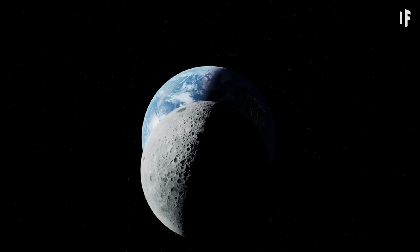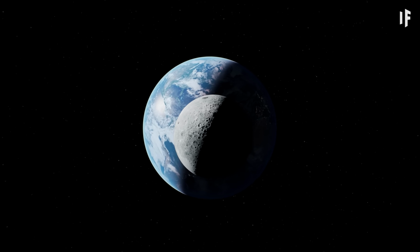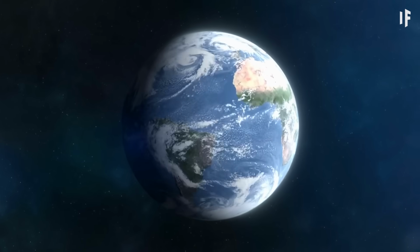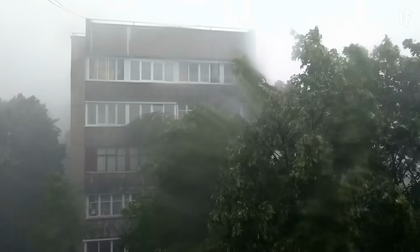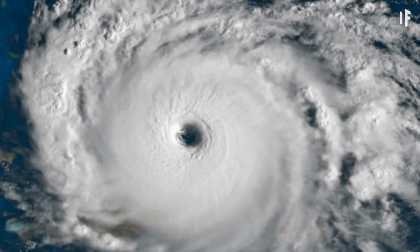Okay, we're now just 100 days from impact, and things are only getting worse. One of the biggest things you'll notice is the changing weather all around the world. Climate patterns may completely shift, causing an increase in hurricanes and violent storms. Now, weather is one thing, but what's even worse?